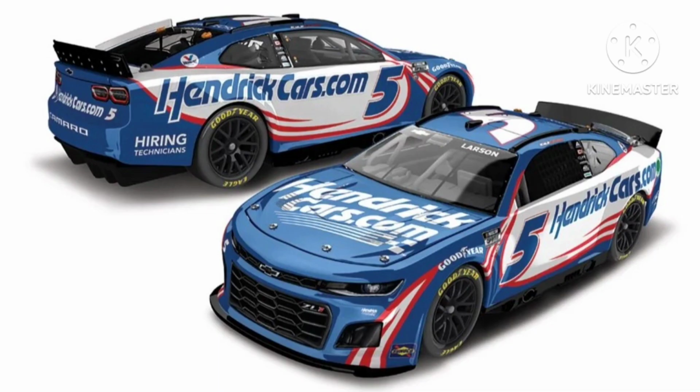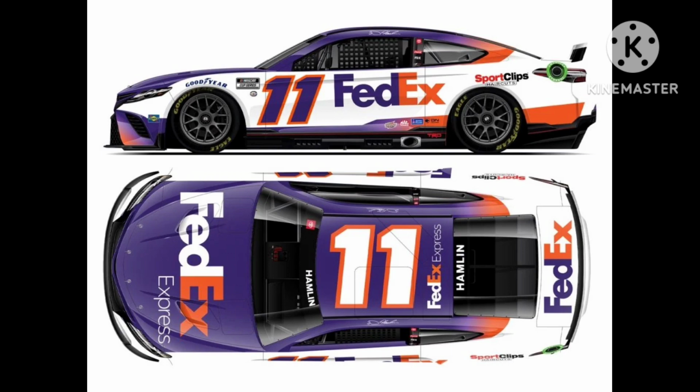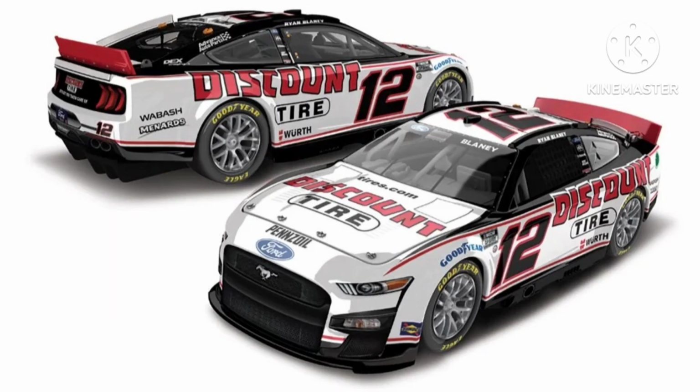Kyle Larson's HendrickCars.com scheme remains a 7 out of 10. Eric Almirola's Smithfield paint scheme remains a 10 out of 10. Denny Hamlin's FedEx scheme remains a 7 out of 10. Ryan Blaney's Black and Yellow Menard scheme remains a 5 out of 10. Ryan Blaney's Discount Tire scheme is a 7 out of 10. I never rated it at all last year, but it's the same scheme as Austin Cindric's Discount Tire scheme, so I'll give it the same rating.